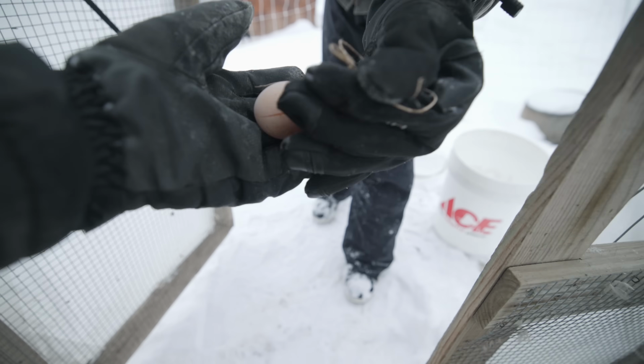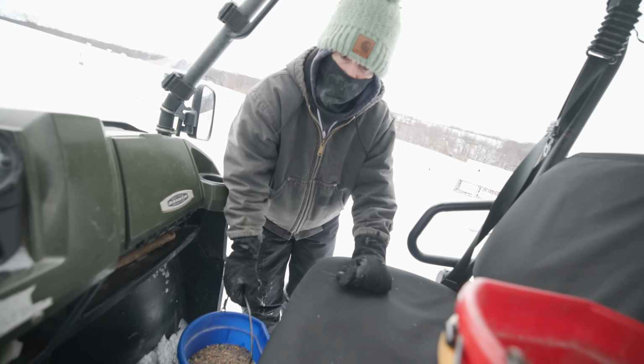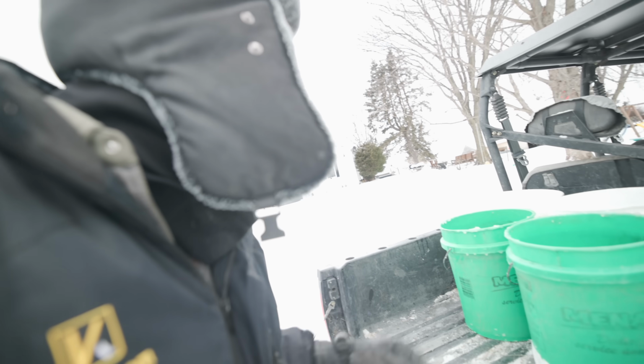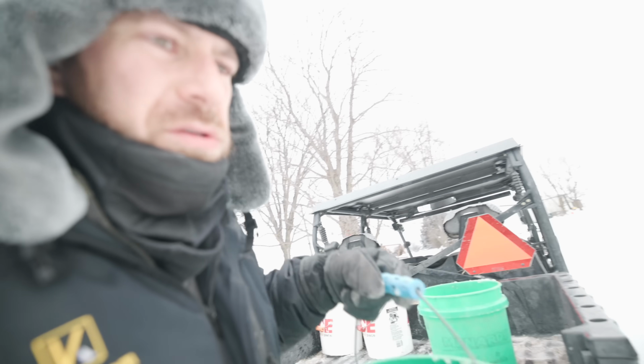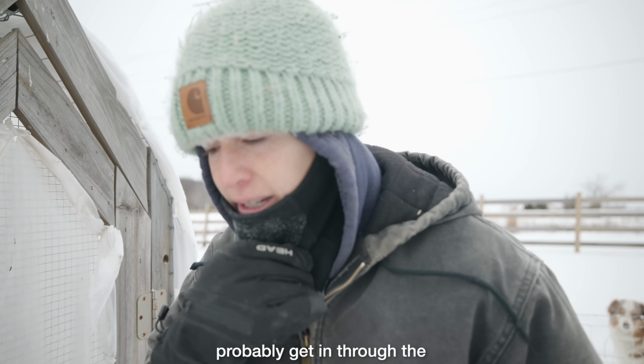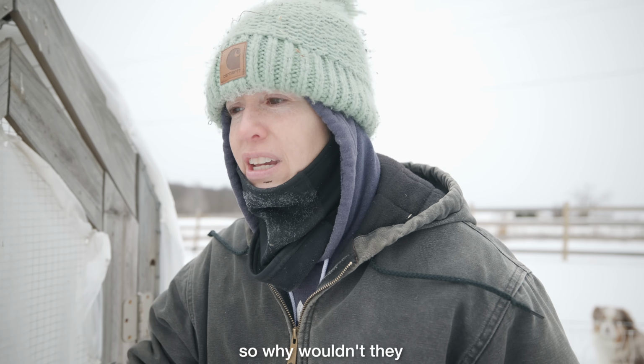All right, here's a broken egg. Lots of food for you. And then this last line here, we've got the Brahma chickens, the breeder flock. And we've got roosters and a turkey. So we've got this flock of starlings that get into this coop every single day. Probably get in through the automatic door, and they have food and water, so why wouldn't they? But here they go.